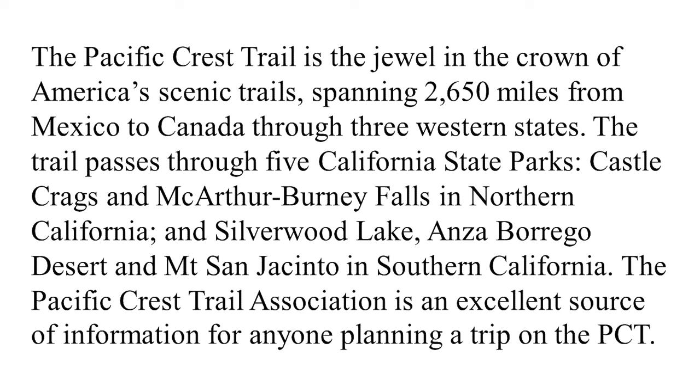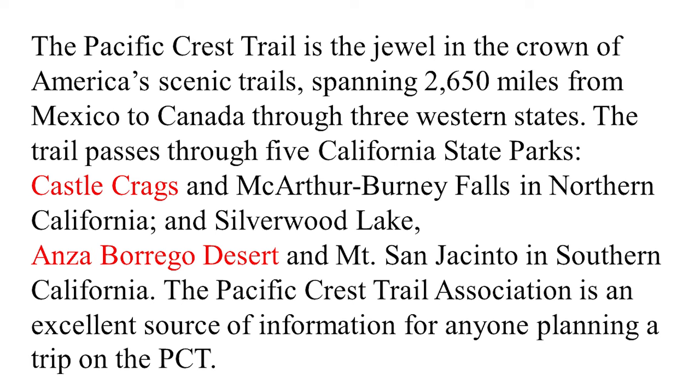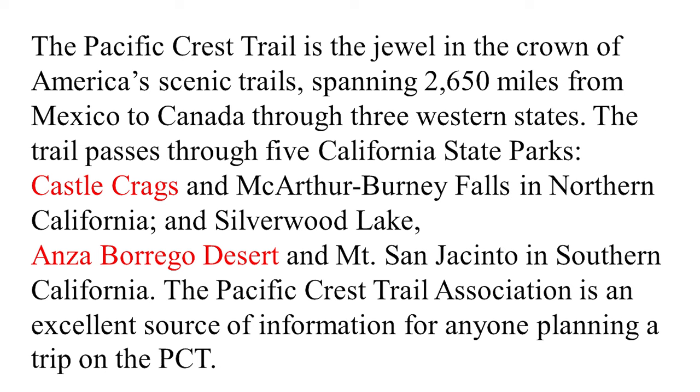Oh, I forgot to tell you about the Pacific Crest Trail. It's the jewel in the crown of America's scenic trails. It spans 2,650 miles from Mexico to Canada through 3 western states. The trail passes through 5 California state parks: Castle Crags and MacArthur Burney Falls in Northern California, and Silverwood Lake, Anza Borrego Desert, and Mount San Jacinto in Southern California. The Pacific Crest Trail Association is an excellent source of information for anyone planning a trip on the PCT.